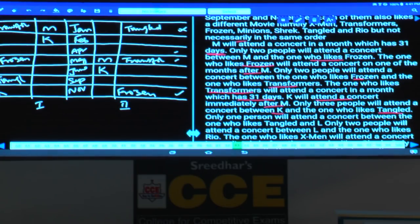And only one person will attend a concert between the one who likes Tangled and L. Between Tangled and L, how many persons should be there? There must be exactly one person. L is here, and in this case, L must be in the month of May. And only 2 people will attend a concert between L and the one who likes Rio. L and Rio, there must be exactly 2. Hence, in case 1, Rio must be in the month of November, isn't it? Because exactly 2 in between these two. And in case 2, Rio must be in the month of September, because there must be exactly 2 persons between.